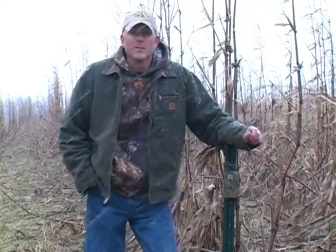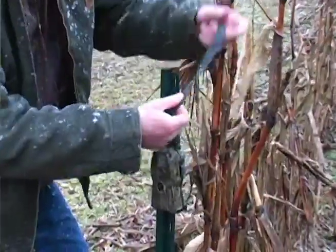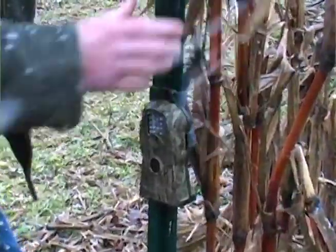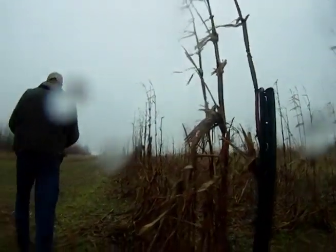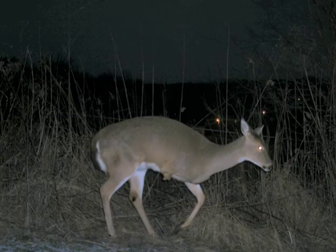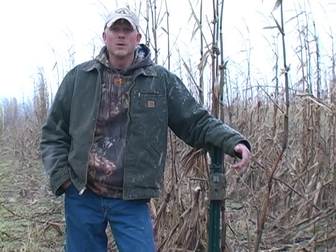Another thing in the off season that we really like to do is some camera survey work. And I'm not talking about survey work where you go out there and inventory your deer population. I'm talking about inventorying your deer herd in the sense of their health. Who's wounded, who has a broken leg, who has a missing leg, stuff like that. That way you can better manage your deer herd.